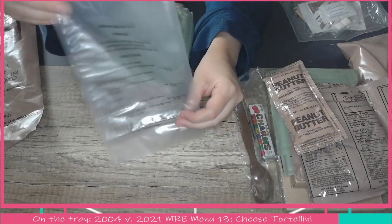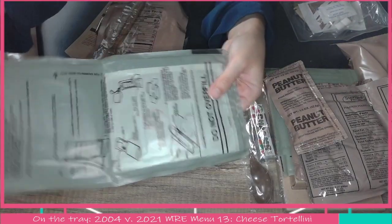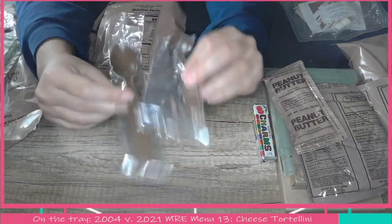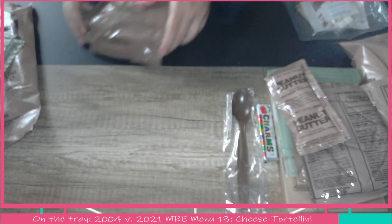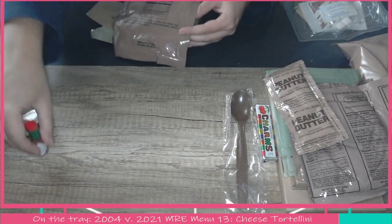Hot beverage bag. Flameless ration heater. Spoon. It's basically the same spoon. Yep, identical. By the time they settle on one design, they stick to it. We got a tiny little bottle of Tabasco. Cute.